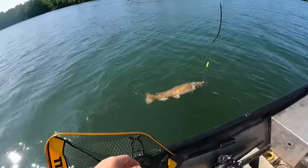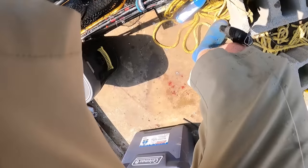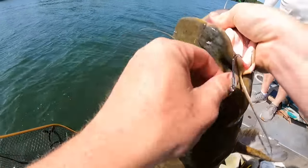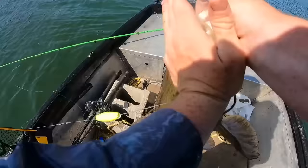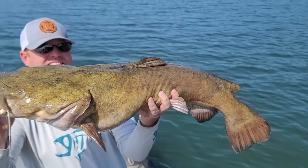He doesn't have the belly on him like those other ones do. Come on up here, buddy. Oh, flat cat, baby. Flat cat, baby. Here, I'll let you unhook him. That hook looks a little bent out. He fought. Flat cat baby, flat cat baby.